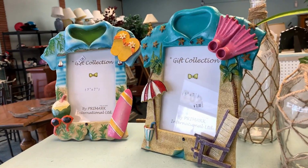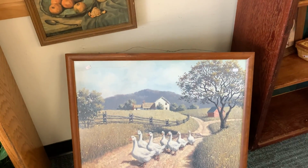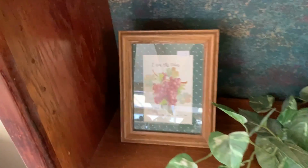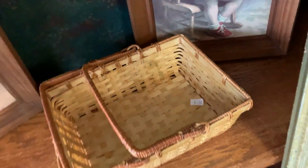I was interested in these beachy frames, but I decided to leave them. I don't need them. I have some really neat pictures there. I'm always looking at pictures, looking at the artist, if it's signed, comping it on eBay to see if it's worth it. Love that basket. Maybe I should have gotten it. See that cute little picture of the little girl? I ended up getting that. I think it was 50 cents or a dollar, and I'm just going to throw it up on eBay and see what I get. Those were nice pictures, but the frames are kind of worn and didn't have an artist's name on the back. But as you can see, the prices are good. Only a dollar each.